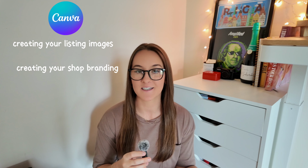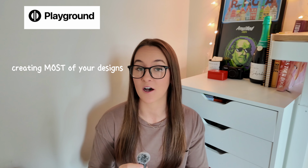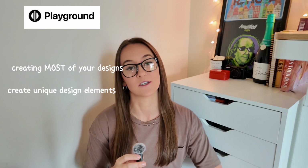One is Canva, second is Playground. Canva is going to be fantastic for creating listing images, for creating your shop branding, as well as creating and finishing some of your designs. And Playground is going to be fantastic for creating a good chunk of your designs or elements that are going to go into your designs and help you as a beginner create designs that are high quality.